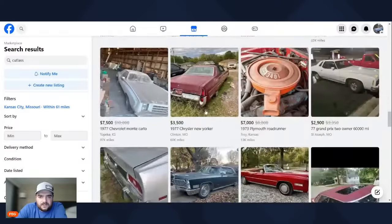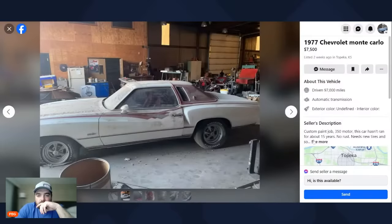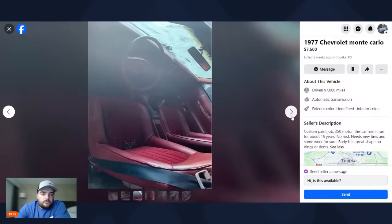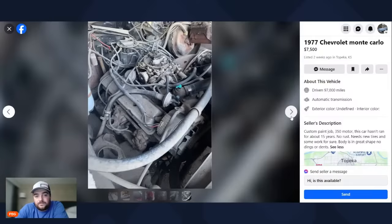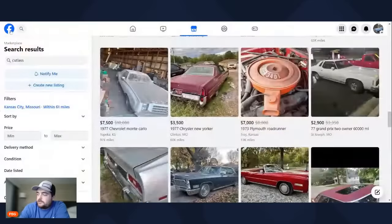What else we got here? Anything? There's another 77 Monte Carlo for $7,500. Custom paint job. I mean, dig that custom paint job. That's slick. That would have been cool as hell in 1987. Hasn't ran in about 15 years. No rust, other than all the rust it probably has. Swivel buckets. It's cool. Again, nice car. Not a valuable car. The barn dust does add some value. It's probably $500 of value in barn dust, at least. You could always bottle it, sell it by the ounce.